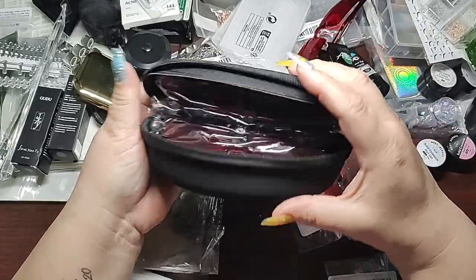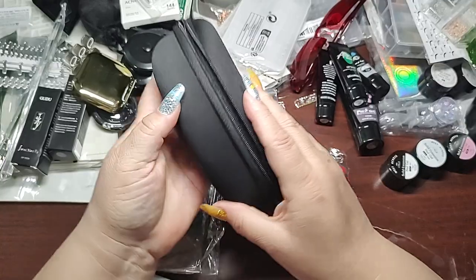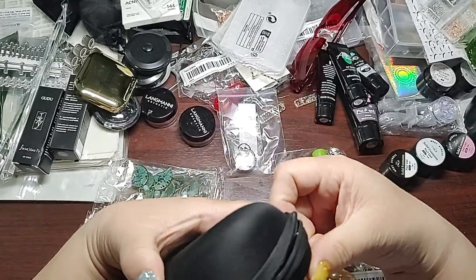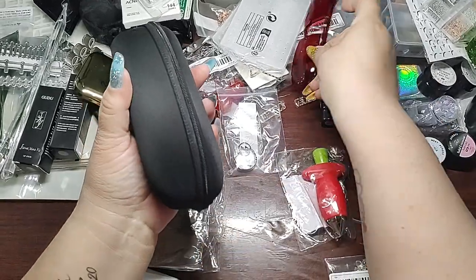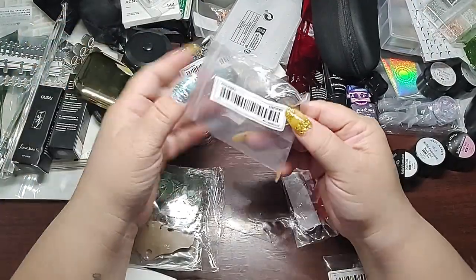Pink and blue. Oh, wow. I like that it gave a little box, and it could hold three. That is cool. So one of the red ones that is in here, I will gift to someone else, because it's still in the plastic.